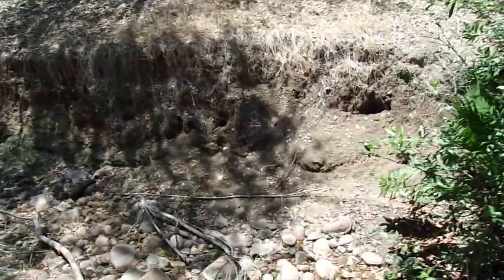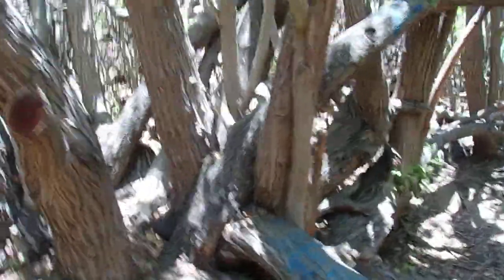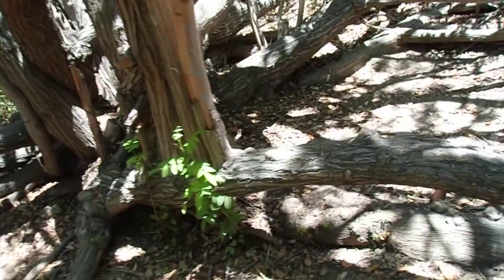I think this is going to do for part one. I'm going to get into another video. But before I do, here's another thicket of pepper trees right here. Again, Schinus terebinthifolius. These all probably come from this root system here, again forming a massive thicket. This is all probably from one root system.